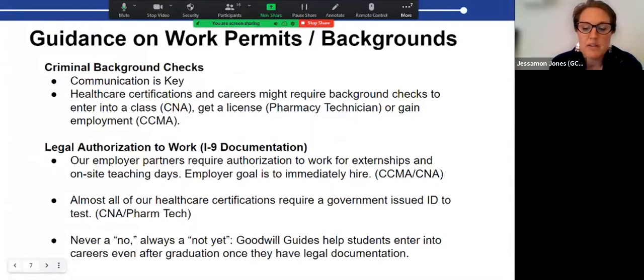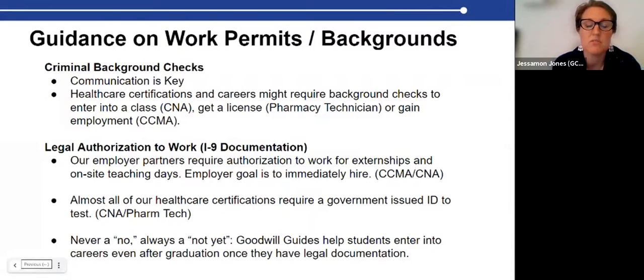For criminal backgrounds, communication is key. Start the conversations early with students if they disclose that they have charges or convictions on their background. There are many ways around things on backgrounds. We have expungement programs for students. We know from employers that a lot of the time, if something's 5 years old, that is old to an employer. And if it's not a charge that's a total deal breaker, there are lots of ways that a student can communicate in an interview or through other processes to the employer that there have not been repeated offenses, and therefore there of course is a second chance.